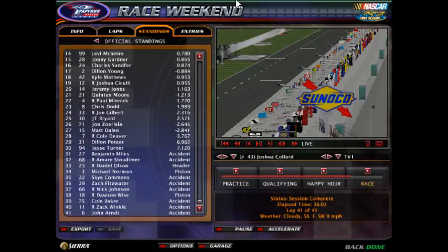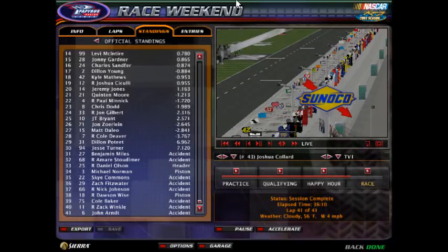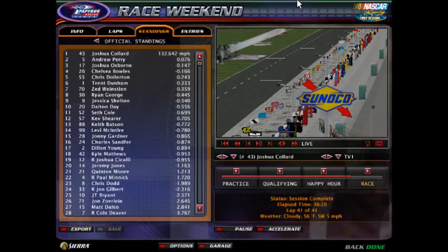Cars out of the race are 11 of them. Benjamin Miles, Amari Stoudemire Jr., Daniel Olson, Michael Norman, Sky Common, Zachary Fitzwater, Nick Johnson, Dawson Wise, Cole Baker, Zach Winkle, and John Arndt are all the cars out of the race. So a great finish today at Kansas Speedway, and for the second time in 3 races, Joshua Collard brings the King Richard Petty 43 to victory lane as he takes home the title at the Camping World RV 400 at Kansas Speedway.